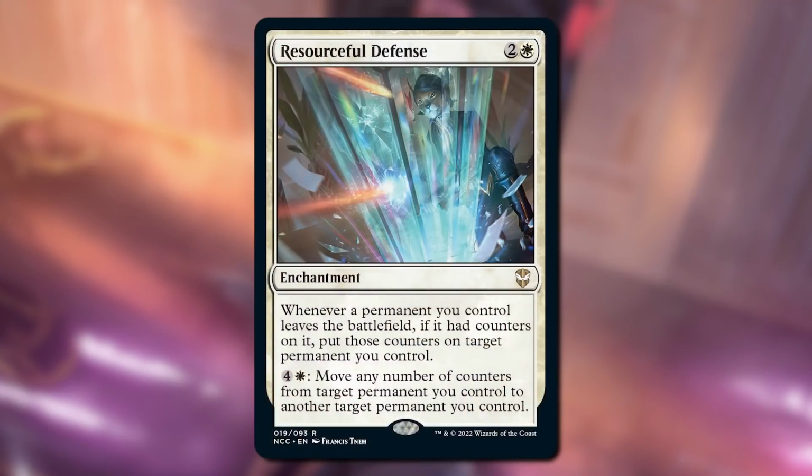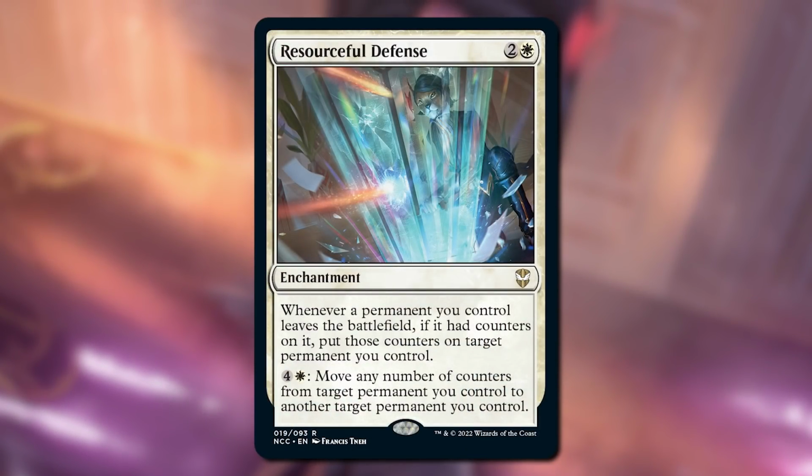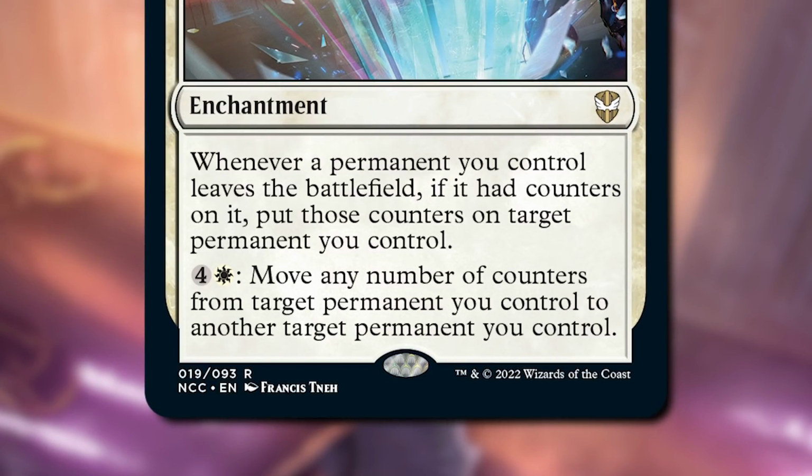Yeah, and if I remember, this went through a lot of changes, right? So what were some of the other versions of this that we tried? It's hard to name just one version of this card because I think almost every part of this was tweaked at some point in time. What was the timing of moving things? What was the cost? Were there restrictions on what you could move? We tried so many different things.